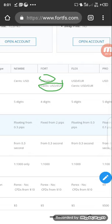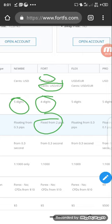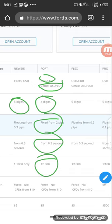The fixed pip: the broker quotes this Fort account in 4 digits. If you want to go deep, I will alert you. This means he quotes the pair in 4 and 2, while this first pair, I said, he quotes in 5 and 3. And he has a fixed spread from 2 pips. The execution time is the same, 0.3 second. Leverage is 1:1000, and as I said, this one, Nu Buy, has only 1:1000.